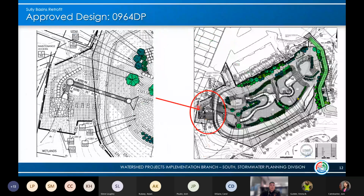And like I mentioned before, with this facility, we will be restoring the outfall channel and fixing the outfall. So we will be adding a manhole at the end and outfalling directly into the channel.